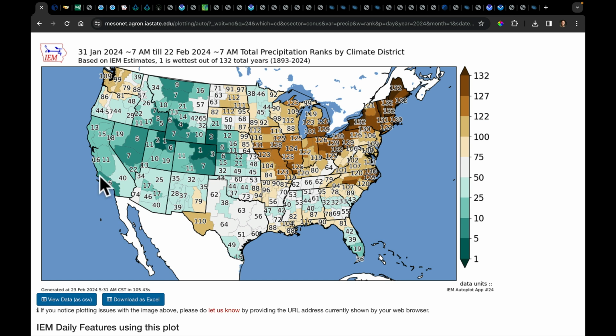California has taken on a lot of moisture in the month of February to add to what it had back in January. And as a result, the state is drought free. And on top of that, reservoirs are generally sitting between 100 and 130% of their historical averages. And there's quite a bit of snow in the mountains.